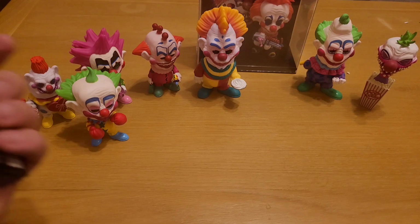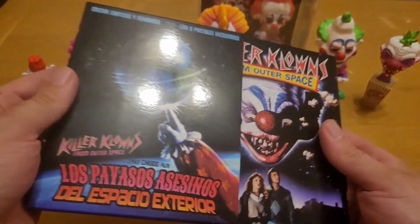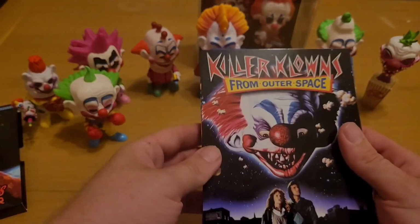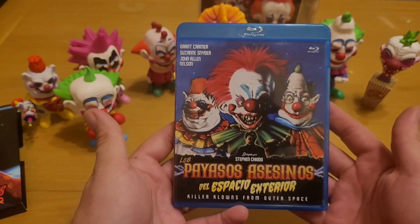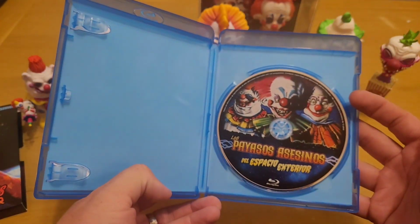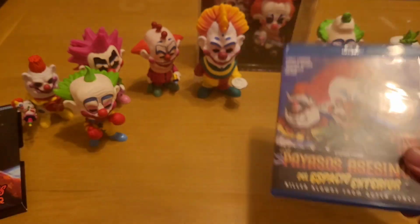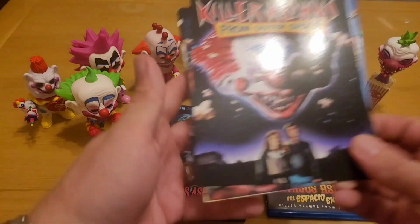So we've seen the Pops. Here we have one of the imported copies of the film I've got. So let's get it open. We have some art cards there. Let's get into one side. So there is the front of the box. This is a multi-region disc. There we go there. Comes with a few art cards. Let's go through these quickly.